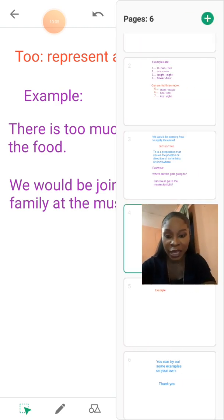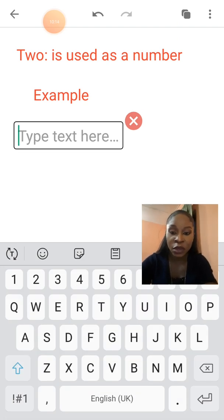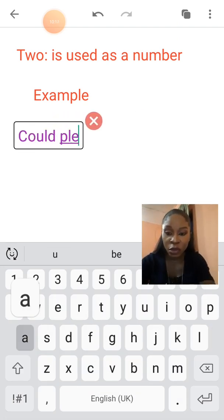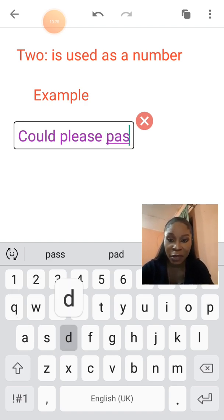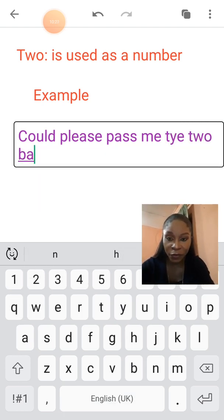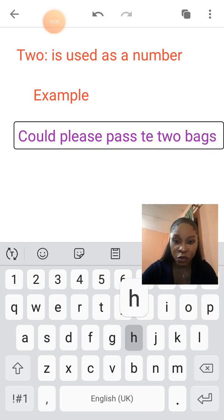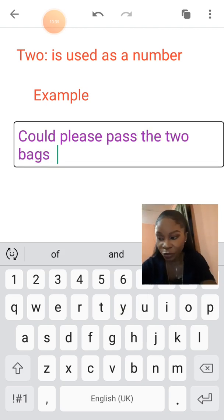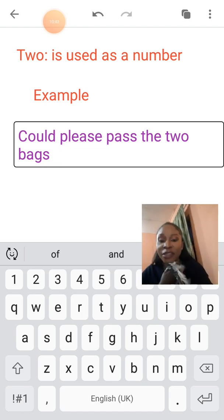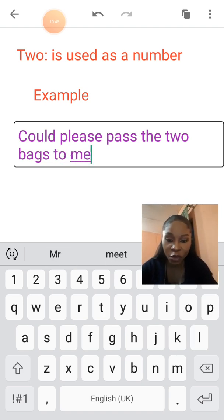Now, the last but not the least is the other "two" as a number. We could say, could you please pass me the two bags? Could you please pass the two bags to me?